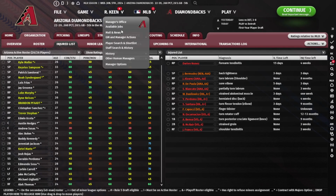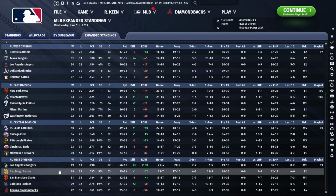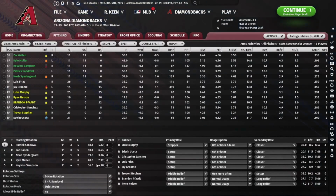But like I said, things are not going well. So first of all, minus 56 run differential, 22 and 39. We are just not looking good at all. Already 26 and a half games out because the Dodgers and Padres are having phenomenal seasons here in the NL West. Take a look at our pitching. A lot of not great happening here.